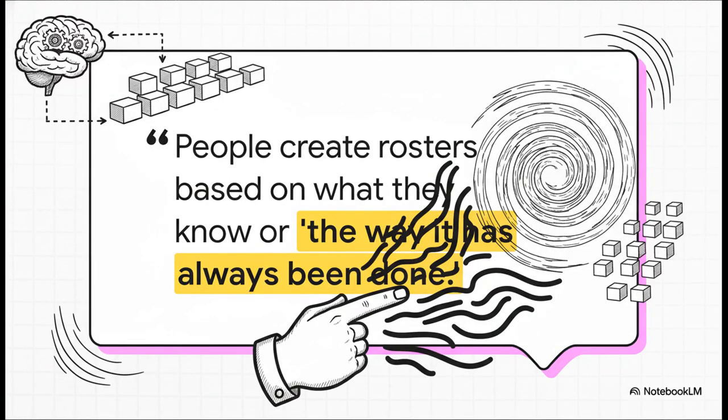So that kind of begs the question, right? Why are most rosters so far from this mathematical ideal? Well, because, as this quote points out, they're built by people. And we humans are creatures of habit. We tend to build rosters based on the way it's always been done, and that just bakes in all of our biases and stops us from even thinking about a fundamentally better and usually cheaper way to operate.